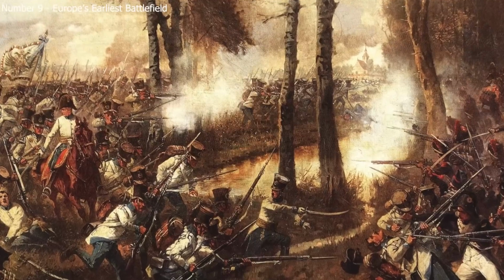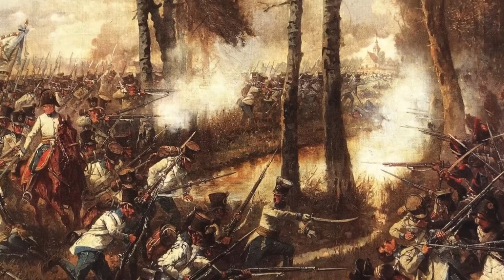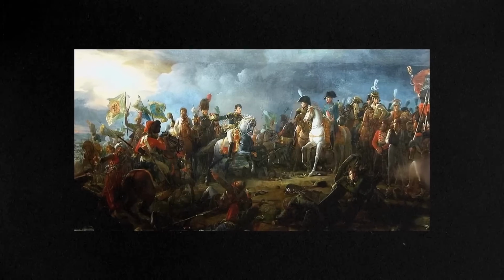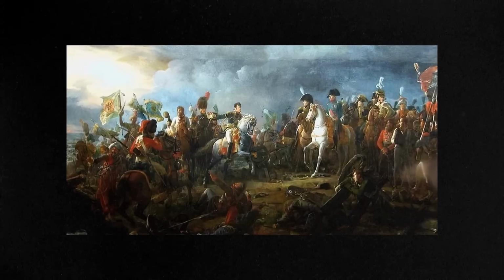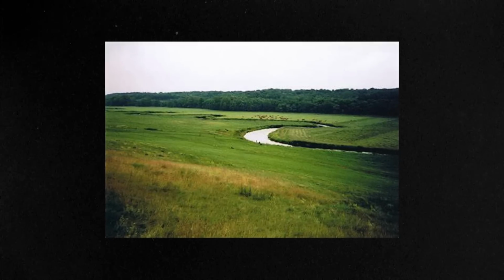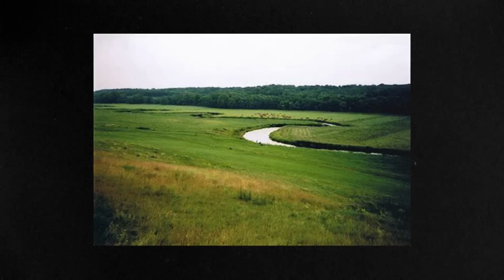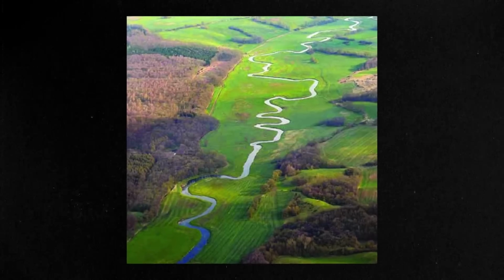Number 9. Europe's earliest battlefield. Tollense Valley is an archaeological site in northeastern Germany in the state of Mecklenburg-Vorpommern. It is located on the Tollense River, near the village of Gross Pankow. The site is known for the discovery of human bones and other artifacts which have been dated to between 1200 and 800 BC.